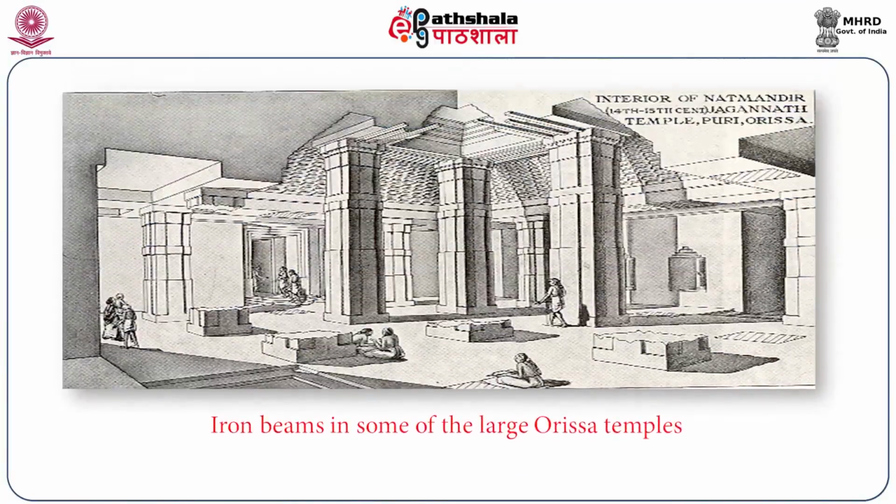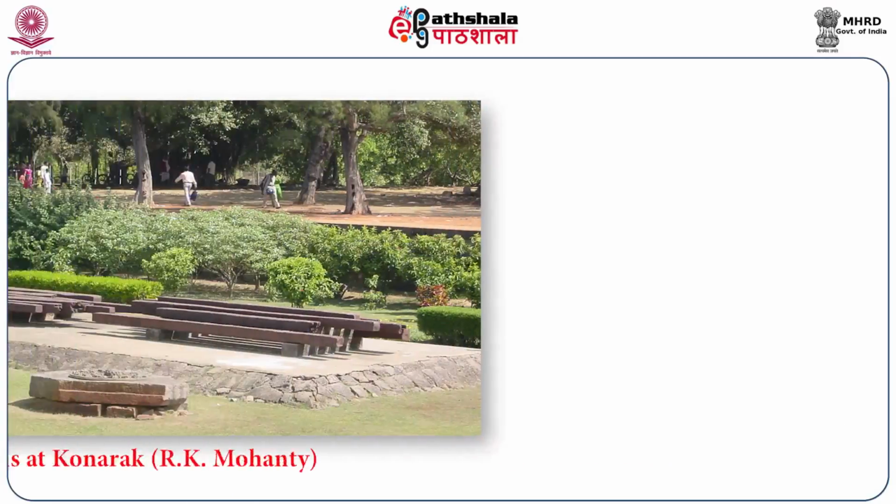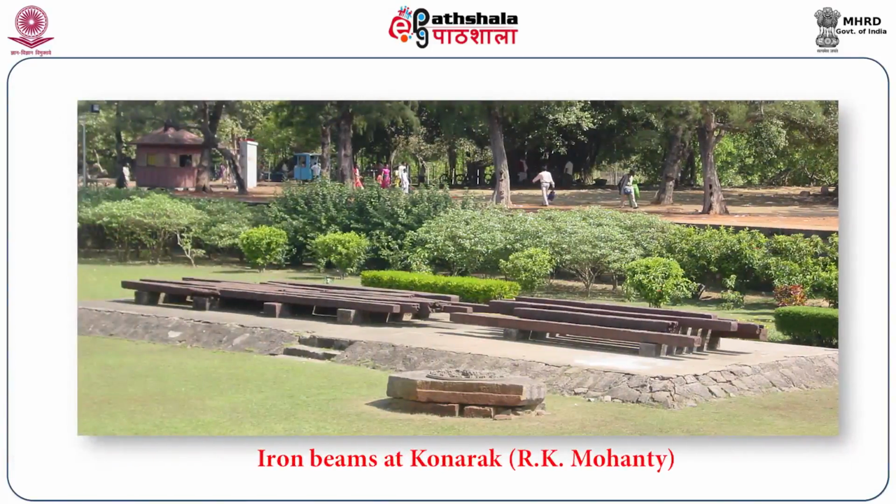wealth of ancient India. As I told, iron beams were used extensively in places like the Konark Sun Temple, where they were used for holding the superstructure at certain places wherever wooden beams would not have served the purpose. We have evidence of these iron beams lying near the Konark Sun Temple. The Konark Sun Temple is datable to the 13th century CE, and that's how we are tracing the continuity of iron technology in India. Another example of iron metallurgy is the cast iron cannons.